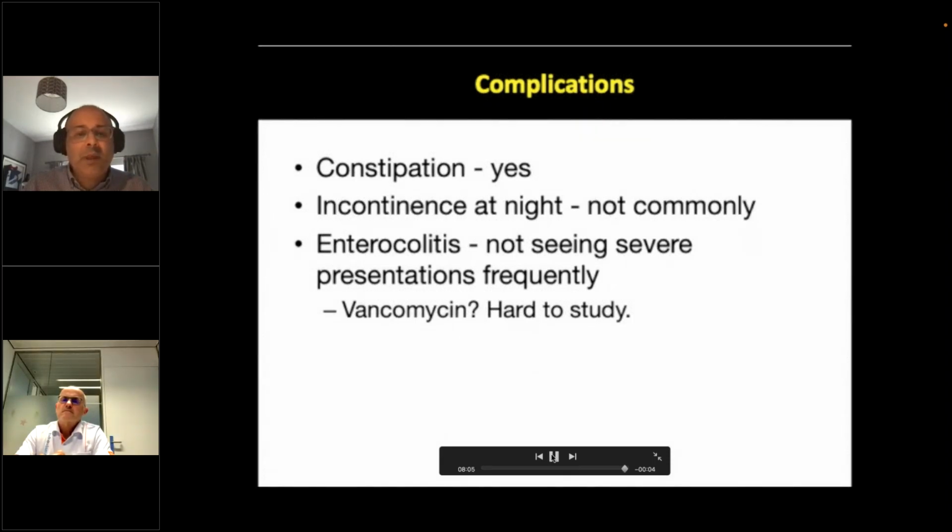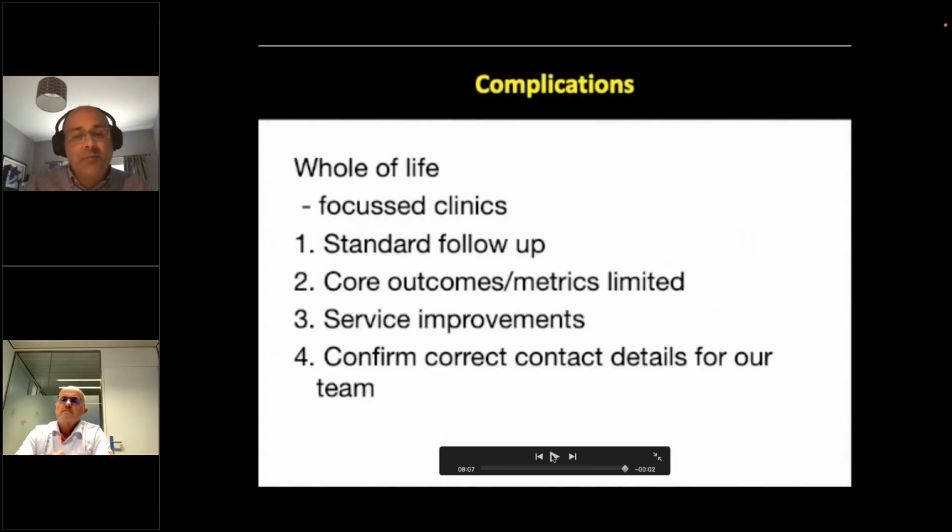We also, in terms of complications, think of whole of life type complications. So every year, at least once, we'll bring them back to an annual review, as well as clinics in between. We do standard follow-up, but we go through the core outcome data sets. We do have limited ability to collect metrics objectively, which we're working on.